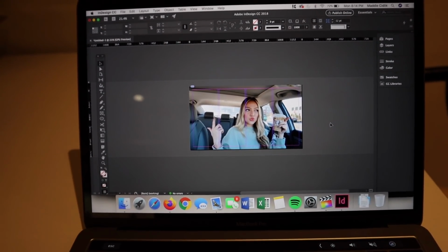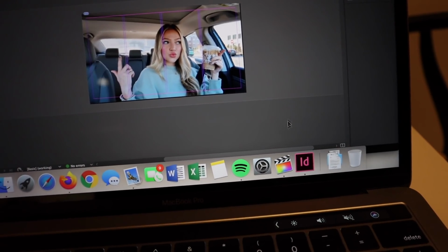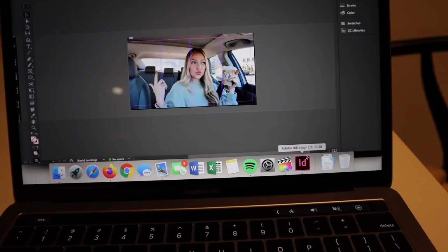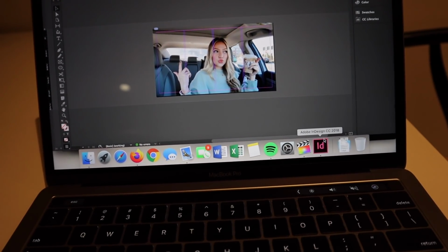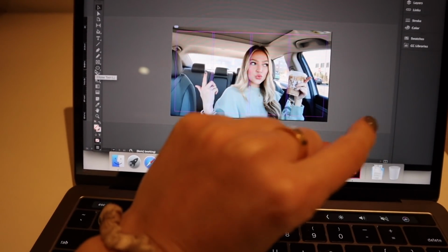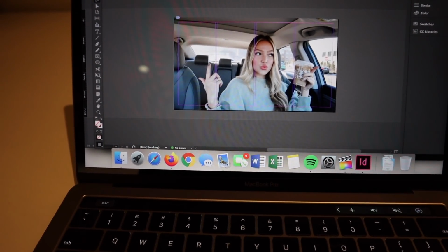Okay, so I'm gonna go ahead and make a thumbnail really quickly. I just use Adobe InDesign to make my thumbnails. There are plenty of other softwares and like programs online that you can use to make thumbnails really easily if you don't already have Adobe Suite on your computer. So I just put in the image that I'm gonna use, and then I wanna do like an arched text and just have it say my top 100 songs of the year.